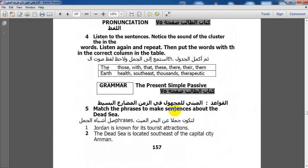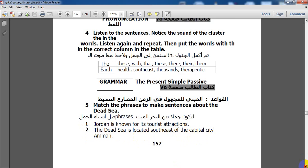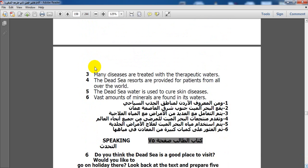Match the phrases to make sentences about the Dead Sea. Jordan is known for its tourist attractions. The Dead Sea is located southeast of the capital city, Amman. Many diseases are treated with the therapeutic water. The Dead Sea resorts are provided for patients from all over the world. The Dead Sea water is used to cure skin diseases. Vast amounts of minerals are found in its waters.